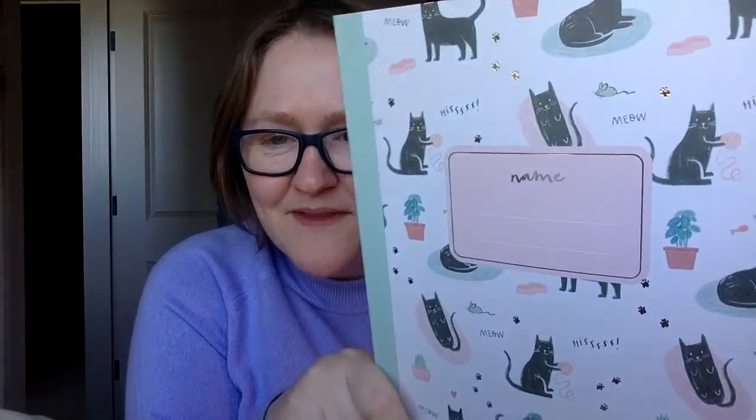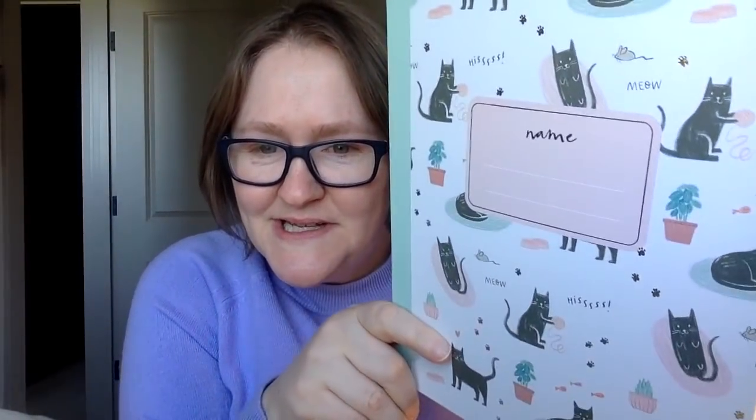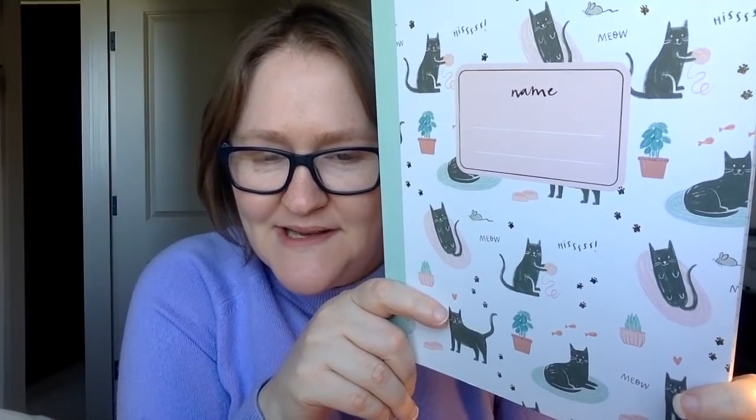Look, I have a new notebook. We filled up the last notebook with my Flosstube notes, so I got a new notebook, which has kitties on it. So I like it. I just wanted to share that. Not that you ever see it, but this is the new notebook. So let's jump into it.